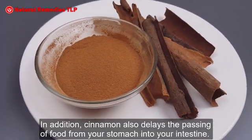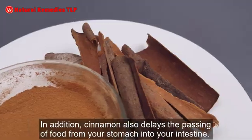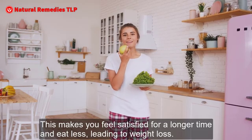In addition, cinnamon also delays the passing of food from your stomach into your intestine. It makes you feel satisfied for a longer time, leading to weight loss.